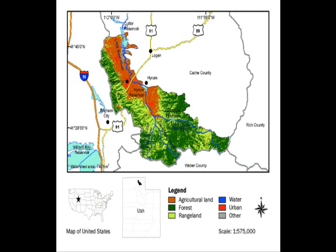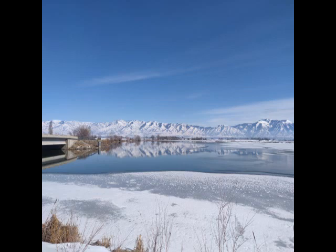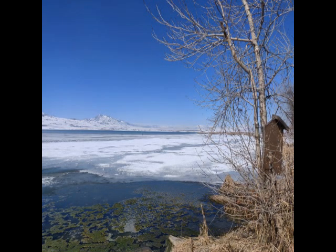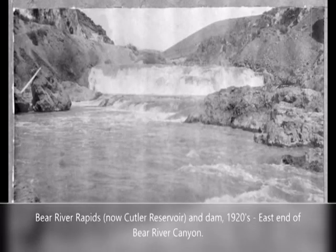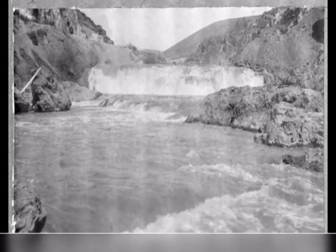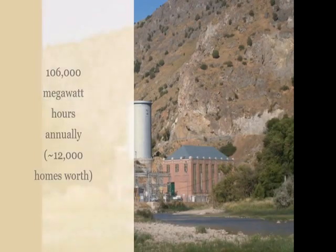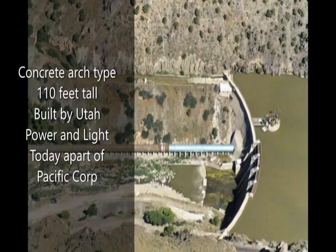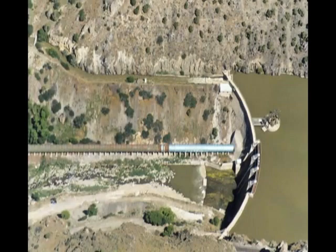The Little Bear River watershed has three primary dams and reservoirs, the Cutler, Hiram, and Porcupine dams and reservoirs. The Cutler Reservoir, a somewhat repulsive-looking body of water, was created when the Cutler Dam was completed in 1924, backing water up into what is now the Cutler Reservoir. Cutler Dam started producing power in 1927 and produces 106,000 megawatt hours annually, or about 12,000 homes worth. Cutler Dam is a concrete arch-type dam of 110 feet tall, built by the Utah Power and Light Company, now part of the Pacific Corporation. Cutler Dam is set into the Bear River Canyon in western Cache Valley.